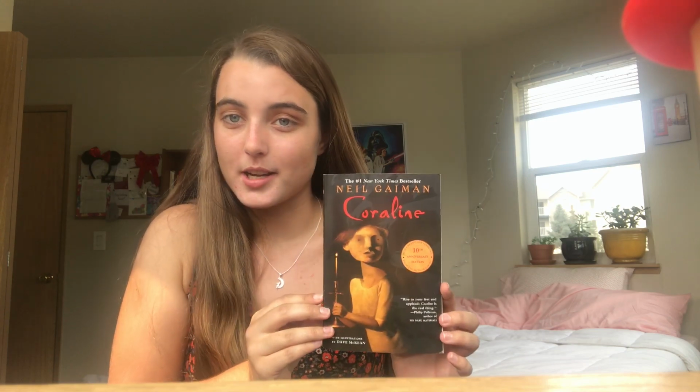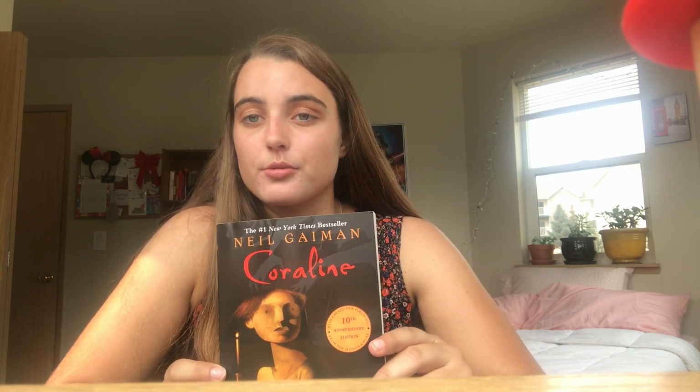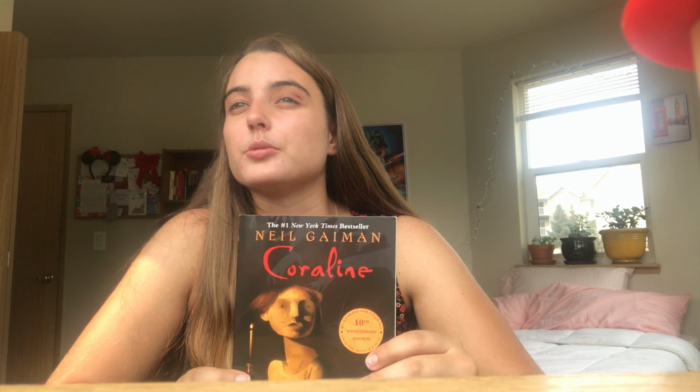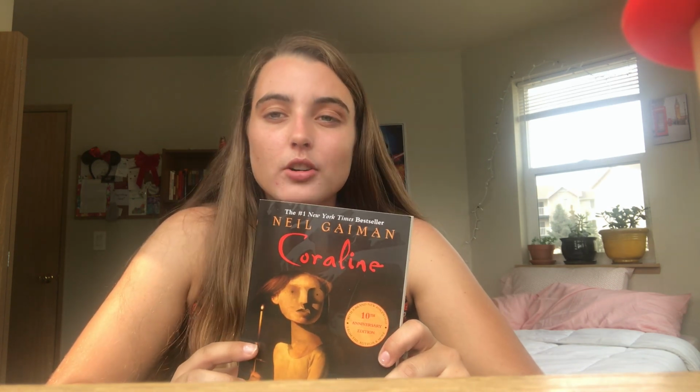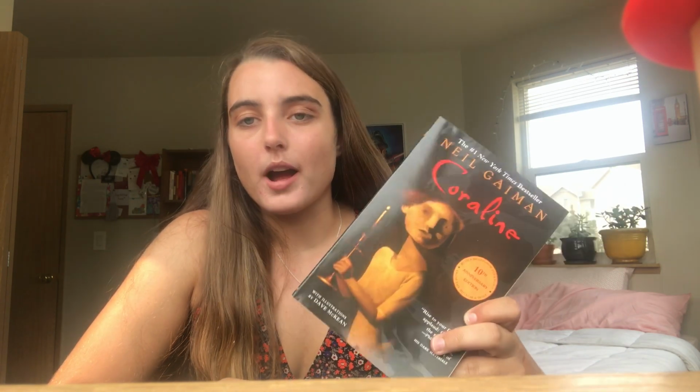So the next 3 books I bought in Barnes & Noble when my friends and I drove up to Spokane this weekend. First book I have for my Barnes & Noble section of this haul is Coraline by Neil Gaiman. If you don't know what Coraline's about, it's about this girl who travels through this door in her family's new apartment, and she goes into another world that is basically identical, but the people who live in it have buttons for eyes. And this was a movie a while back.